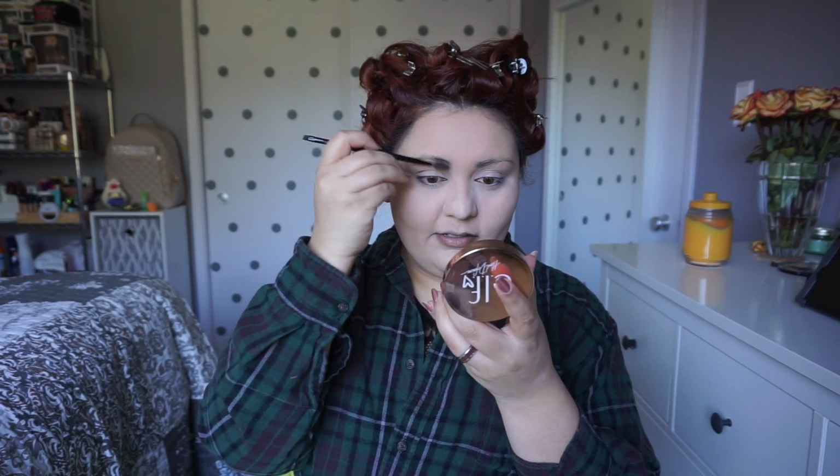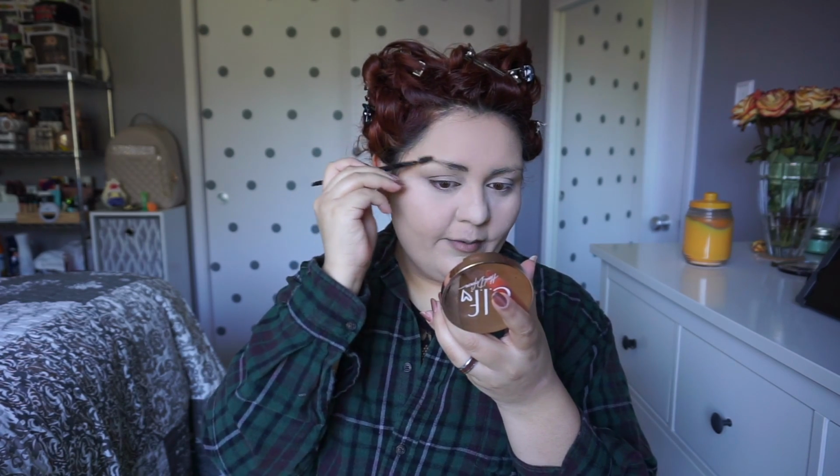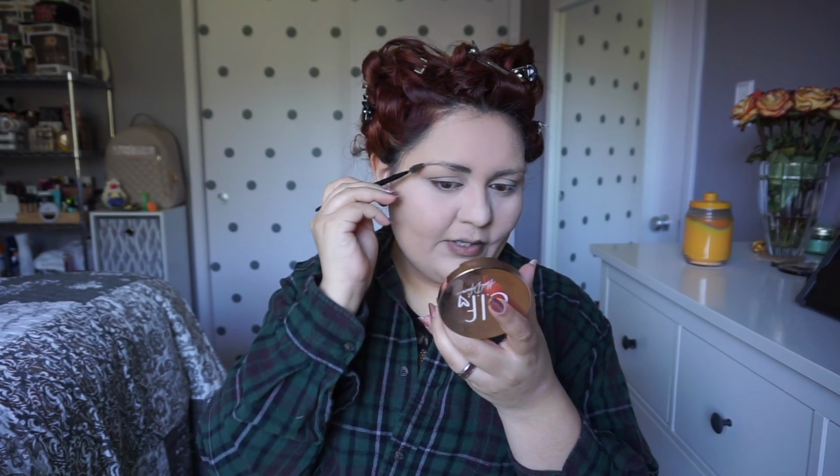And where is my brow brush? Where is it? I'm trying to do my brows a bit lighter now, because my hair is red. I want to try to make them just a little lighter so that it's not as harsh of a difference between my brows and my hair, or at least that's my plan. I always want to do my brows lighter, but I end up doing it really dark.